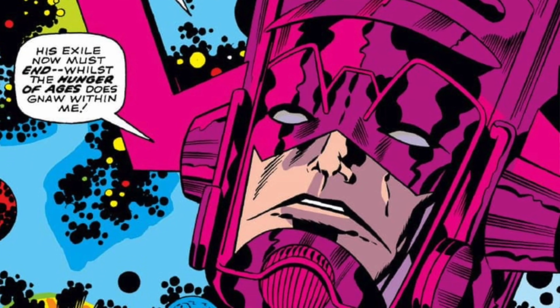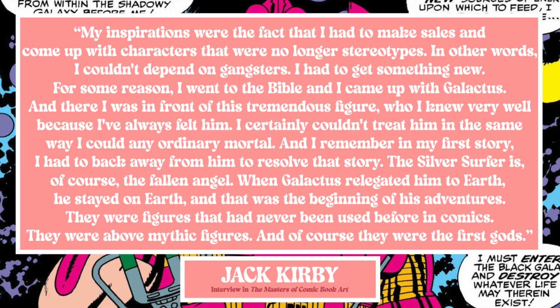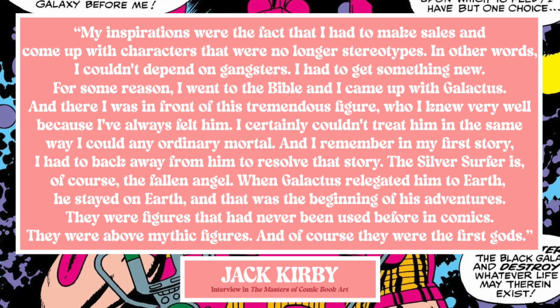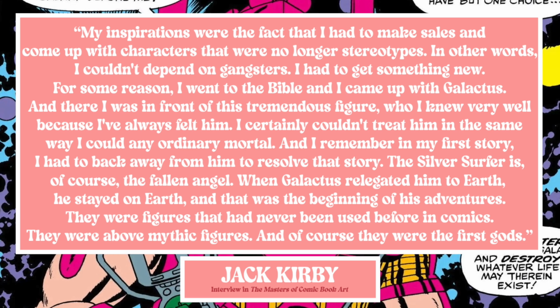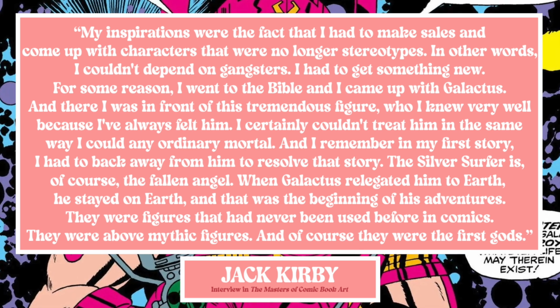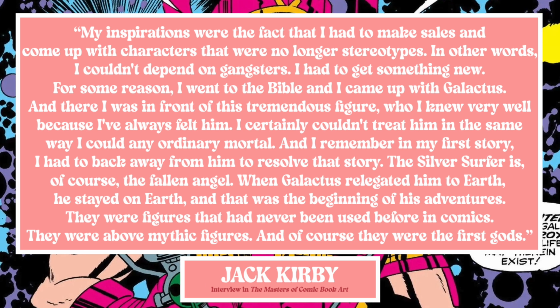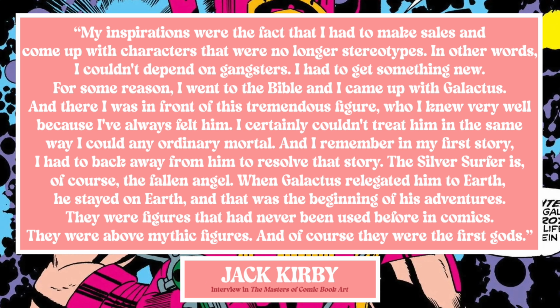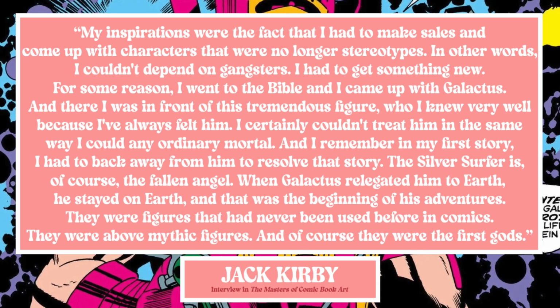As Jack explained in a 1987 book, quote, "My inspirations were the fact that I had to make sales and come up with characters that were no longer stereotypes. In other words, I couldn't depend on gangsters. I had to get something new. For some reason, I went to the Bible and came up with Galactus. And there I was in front of this tremendous figure who I knew very well because I've always felt him. I certainly couldn't treat him in the same way that I could any ordinary mortal. And I remember in my first story, I had to back away from him to resolve that story.